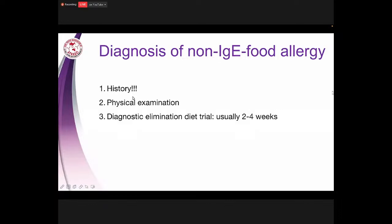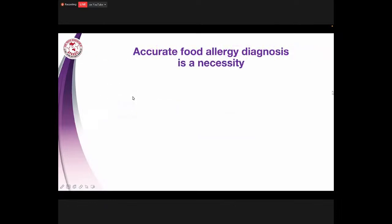And just to point out that for the non-IgE-mediated food allergy, the diagnostic elimination diet trial usually is longer, between 2 to 4 weeks. Oral food challenge should follow the diagnostic elimination diet trial in non-IgE-mediated food allergy. It should be done under supervision of the physician, but it can be done in the clinic or hospital setting for conditions like food protein-induced enterocolitis syndrome, or could be done at home for proctocolitis or enteropathy.